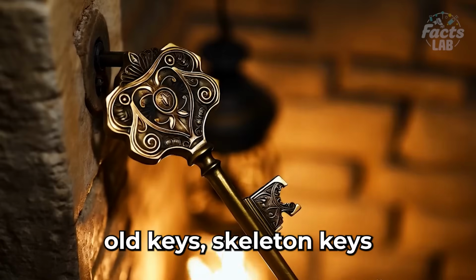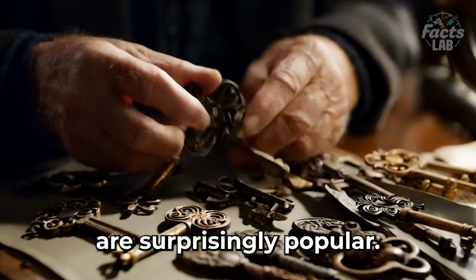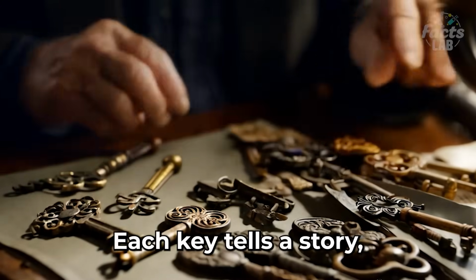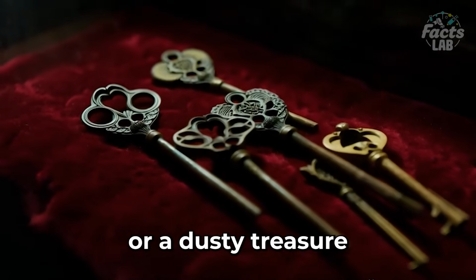36th. Old keys. Skeleton keys and vintage padlock keys are surprisingly popular. Each key tells a story, whether it unlocked a 19th century mansion or a dusty treasure chest.